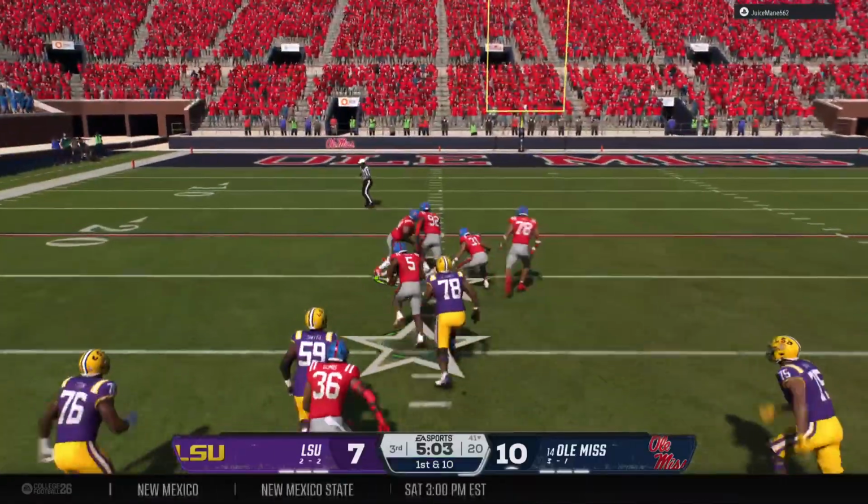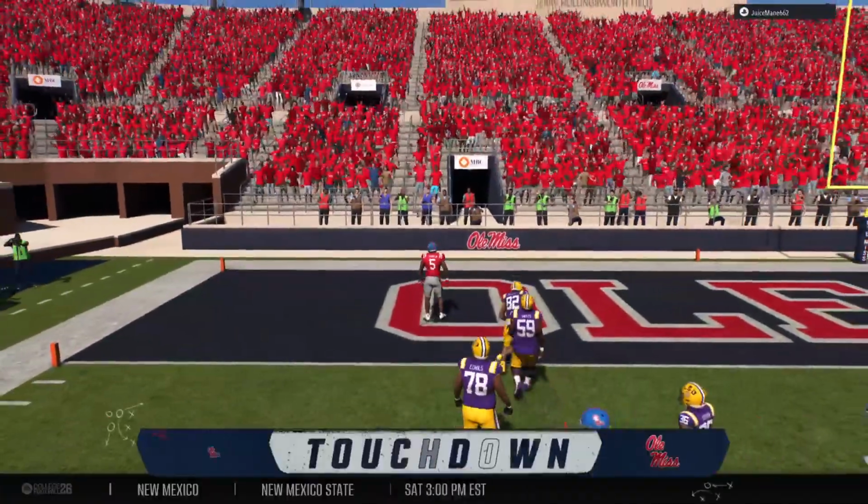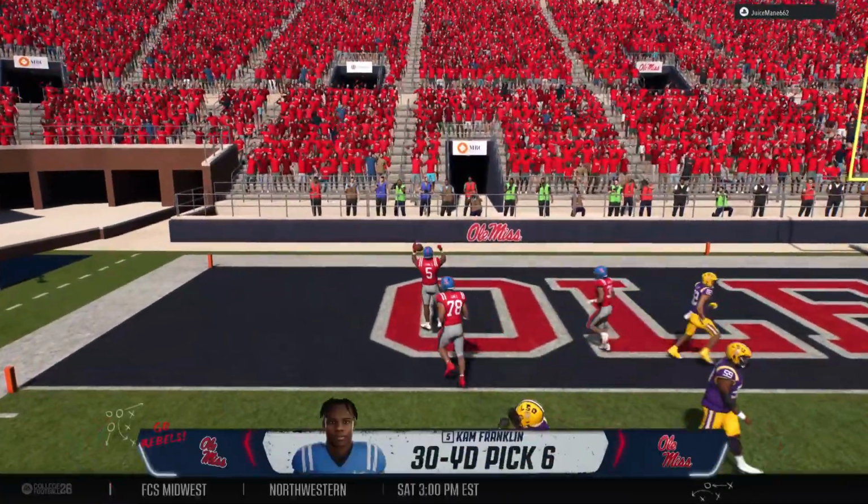And it's picked off for the 4th time today. He's at the 10, and it's going to be a pick 6. Touchdown, Ole Miss!